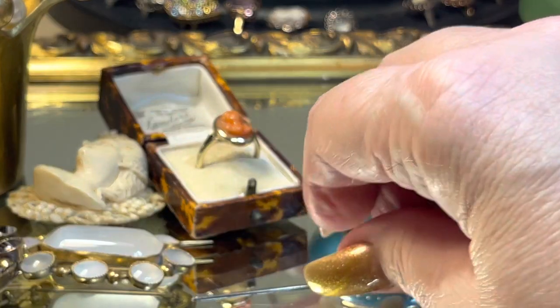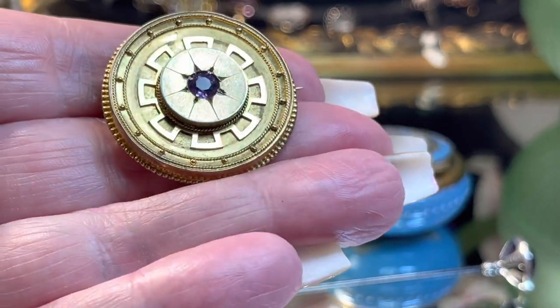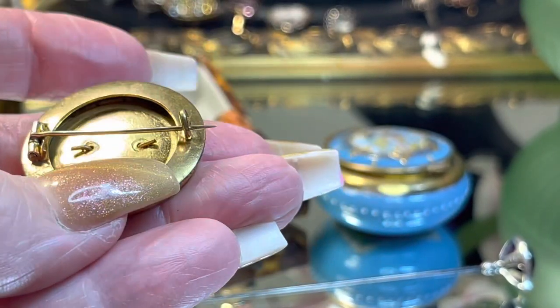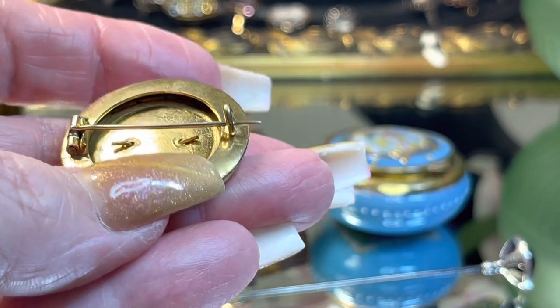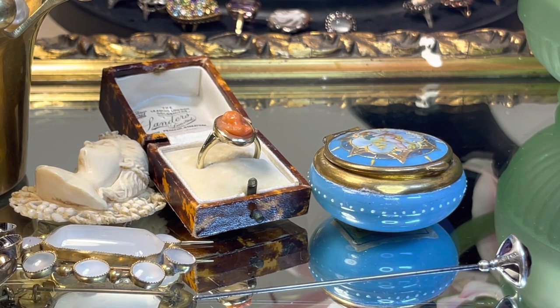And a long hat pin. Pinchbeck, Etruscan, a beautiful amethyst in the center of this. Of course, Etruscan Revival, and a brooch. Victorian Etruscan Revival, in case there was any doubt about that.